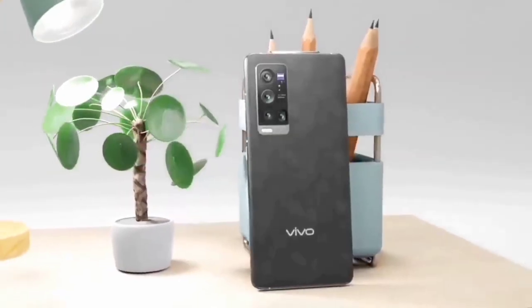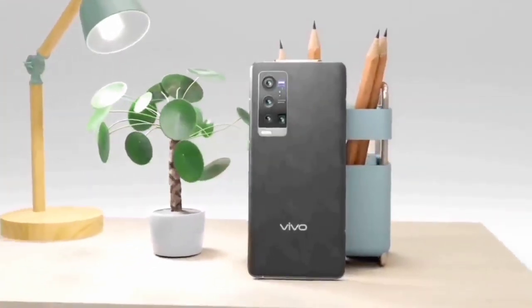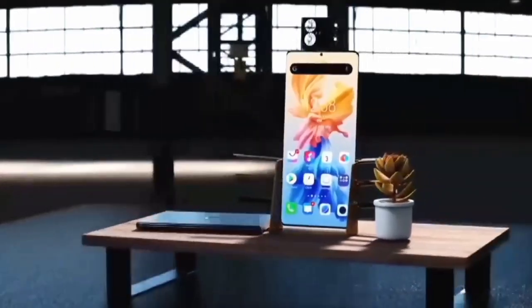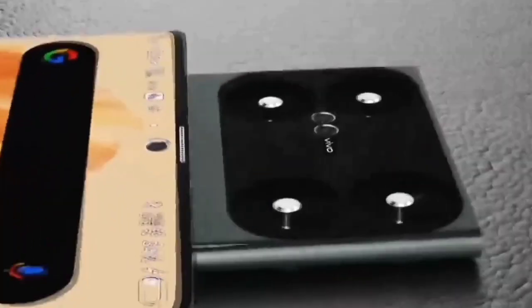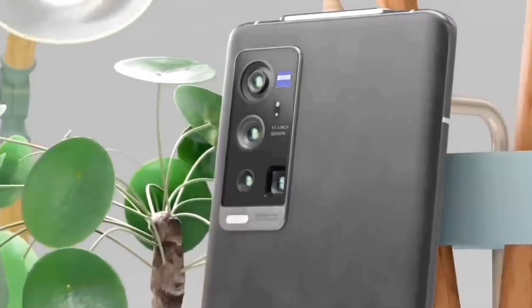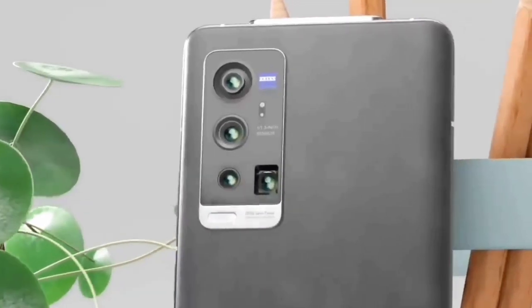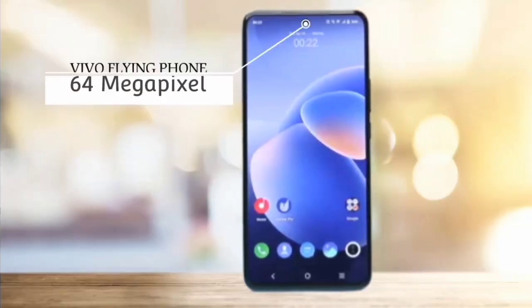The phone is expected to have 4 cameras, out of which the main camera will be 200 megapixels. An ultra-wide sensor of 32 megapixels, 16 megapixels telephoto sensor, and 5 megapixels micro sensor. The phone will also have a 64MP selfie camera.